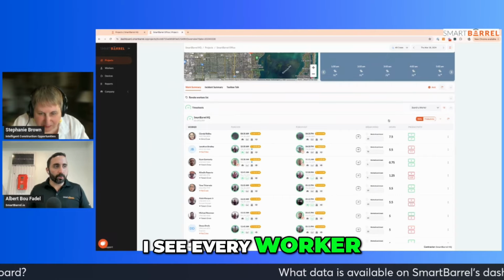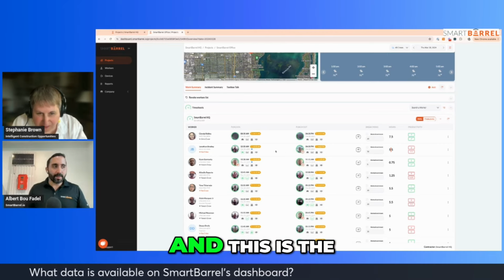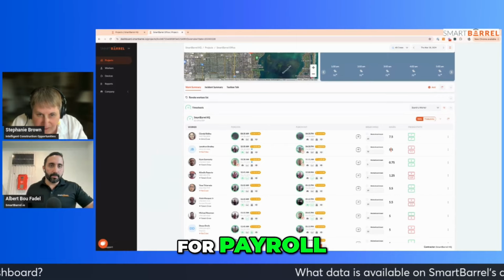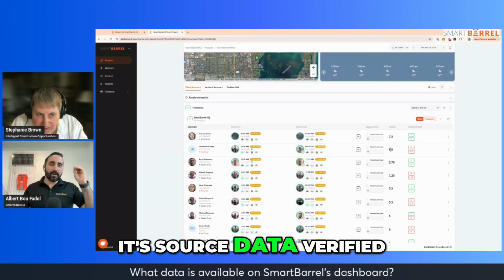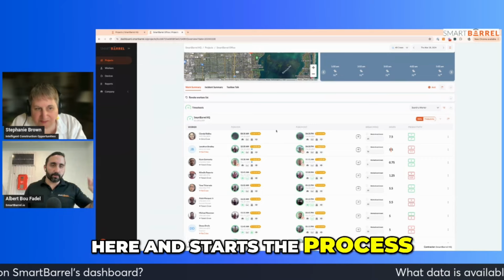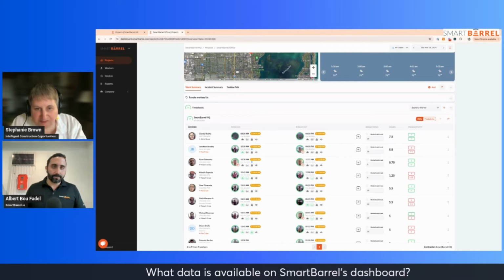I see every worker, their exact hours, their exact shift, this punch, where they punched in, the location, the whole data set. And this is the magical part: this timesheet that is maybe 80% ready for payroll hasn't been touched by a human or a user. It's source data verified by either the device or GPS or location. And then someone comes here and starts the process with just reviewing versus creating the whole process.